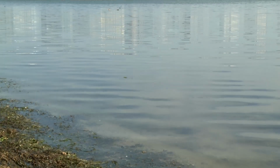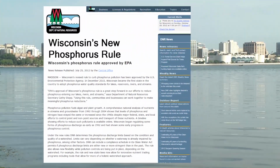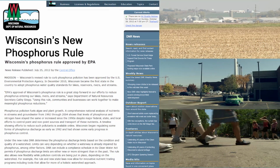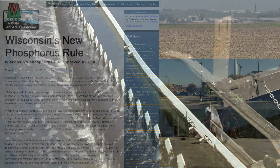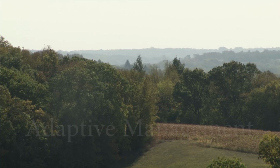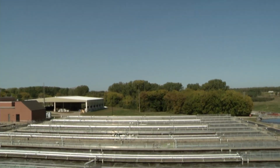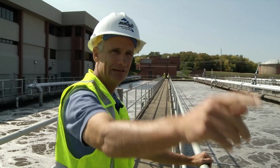The single most exciting development in lake cleanup efforts spawned from Wisconsin's new phosphorus rule. It allows communities, businesses, and agricultural producers to work together to develop strategies that reduce phosphorus. Returning water to the environment and then putting phosphorus control practices on the landscape. It's called adaptive management. This is probably the most exciting project I've ever worked on at the district, and I've been here 31 years. The Madison Metropolitan Sewerage District has taken the lead on this innovative approach to water quality.